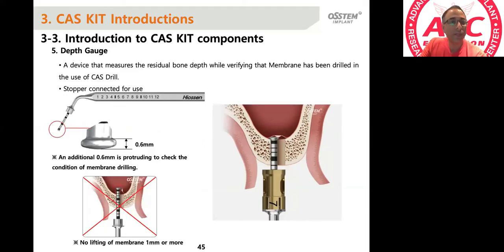So the depth gauge allows you to measure. It has a little lip on it, and I've seen some doctors start poking inside the osteotomy. What you want to do is just lay it up against the side of one wall, and you'll have a stopper on it, right? And you just slide it up and you're feeling that little ledge. So let's say this is the sinus membrane, you're feeling this little ledge that goes over, that tells you that you perforated through the cortical floor. So that's something that you should use after every single drill once you start advancing the drills.